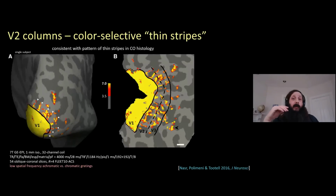Okay, so we've used this approach to look at columnar systems outside of primary visual cortex, or area V1, such as the area V2 thick, thin, pale stripe system. And in this case, I'm showing only the color selective thin stripes. So you can see these columnar stripes extending sort of perpendicularly from the V1, V2 border here in the inflated representation on the left and on the flattened representation on the right.